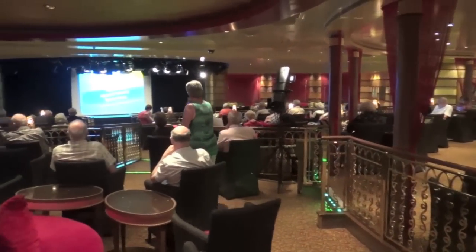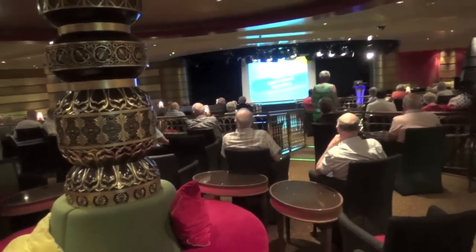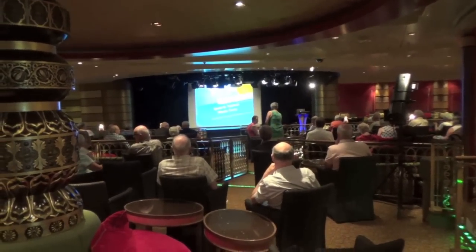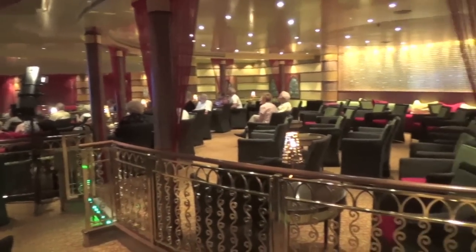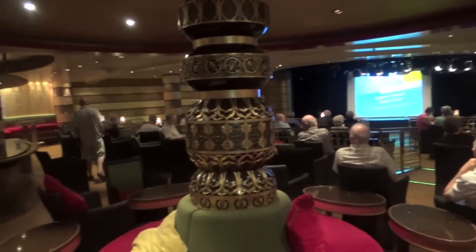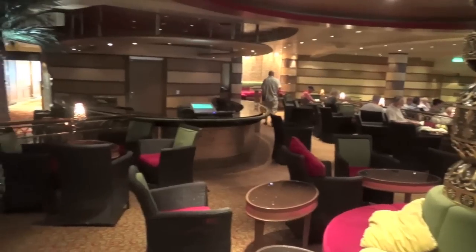This is Malabar, where they do shows, and at the moment they're having a talk about iPads and tablets, how to use your iPad and things. Normally they do shows at night, comedians, singers, that sort of thing, and of course you can get a drink, so it's quite nice. It's Malabar on the Azura.